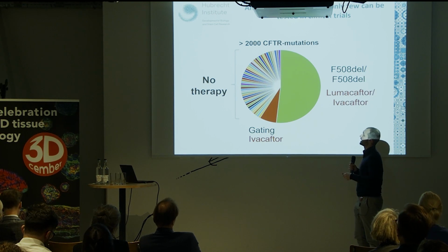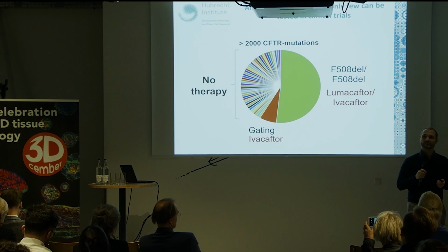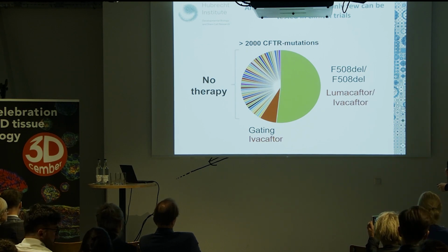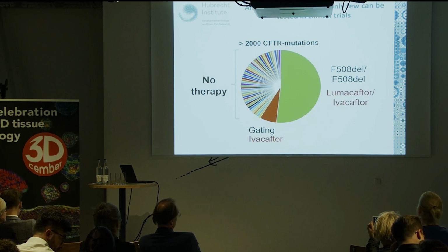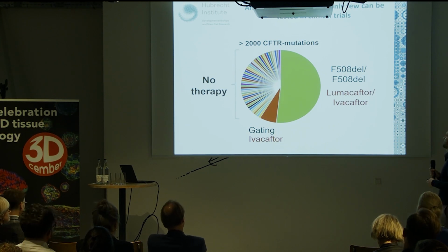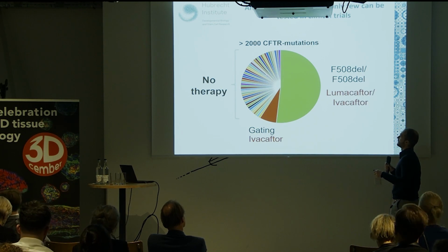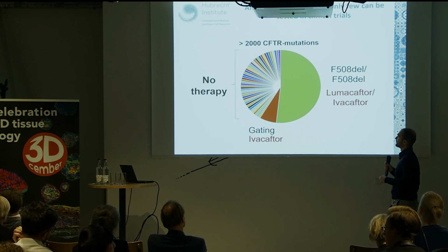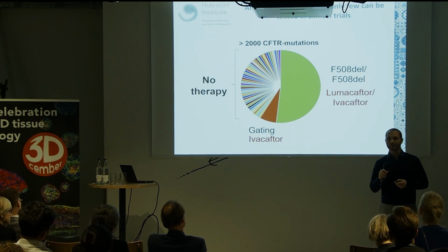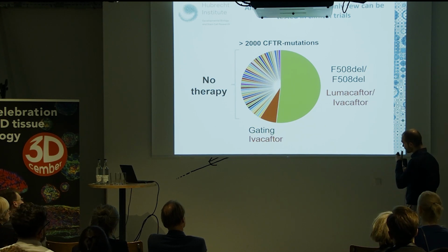But these many, many other patients, often just populations of three or five patients that share the same mutation, will never really have the chance to benefit from these drugs, because they cannot undergo clinical trials for this very small patient population. This is why there is the need for a predictive assay that can actually say whether one of the already established drugs can work for some of these extremely rare mutations.